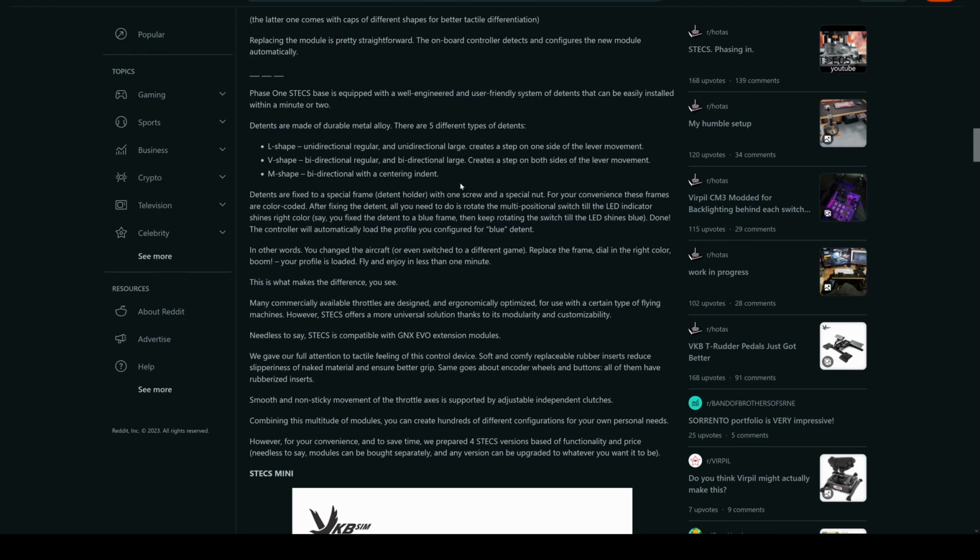Detents are fixed to a special frame detent holder with 1 screw and a special nut. For your convenience, these frames are color-coded, and after fixing the detent, all you need to do is rotate the multi-positional switch till the LED indicator shines the right color. Say you fix the detent to a blue frame, then keep rotating the switch till the LED shines blue, and done. The controller will automatically load the profile you configured for the blue detent. In other words, you change the aircraft, then just replace the frame, dial in the right color, and good to go.